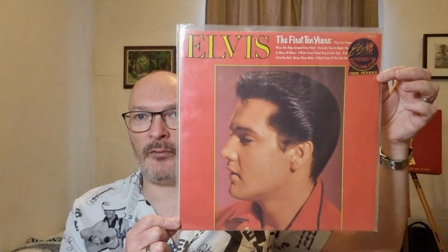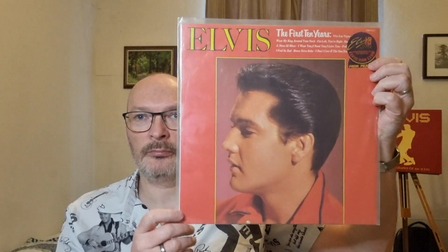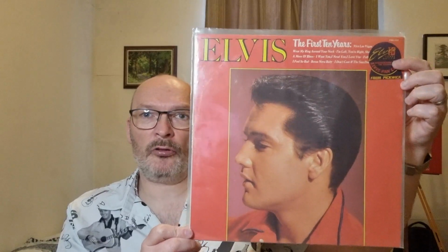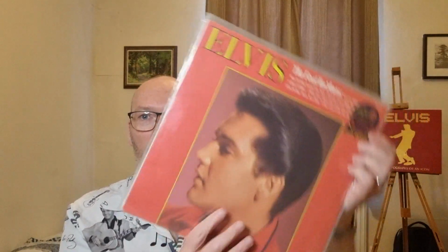The image of Elvis there is from the movie Roustabout, and it's a reverse image. The image is the other way around with Elvis with his female co-star. Can't remember her name. Again, with its original sticker. And on the reverse, I'll get closer to show you that image from the back. I think the image from back is from 1960, I believe. And the track listing here. So there we have Elvis, The First 10 Years on the Pickwick label.